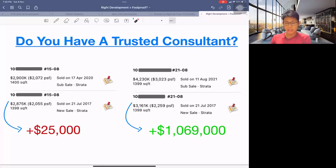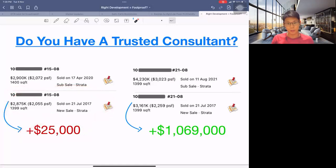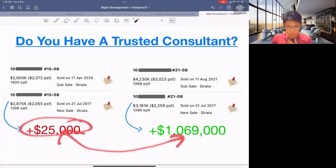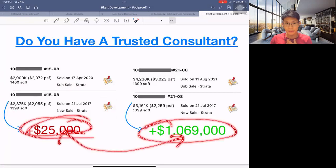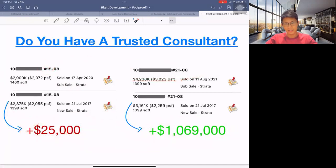So it's not as simple as just going to the show flat and buying. You need to have somebody who is able to advise you in the future when is the right time to sell. Look at this difference. I believe this owner must be kicking himself very, very badly. If I were the owner, I wouldn't be able to sleep for months. Look at this difference. This is worlds apart. Maybe this guy doesn't have to make 1 million, but I'm very sure he can make at least $900,000. Isn't that good enough?